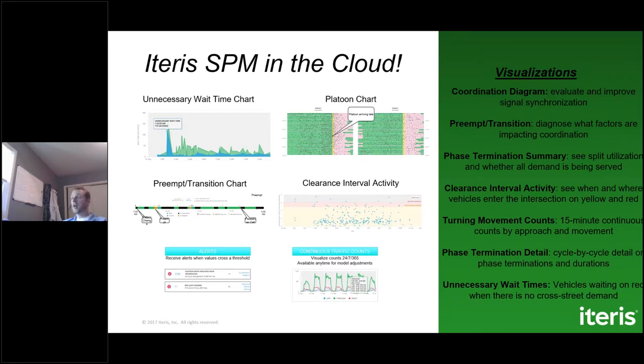So this is going to allow you to see how much time your signal is being spent in transition or how many preempt calls are going through. It's a very good way to understand if you may have a problem with one of your preemption devices or if you've got a stuck PED button. You've got your phase termination summary, your clearance interval activity. You can get your 15-minute continuous counts by seeing your turning movement counts.